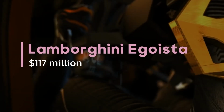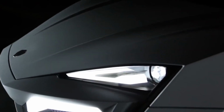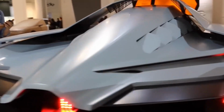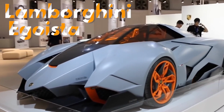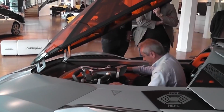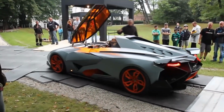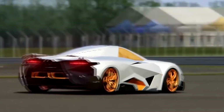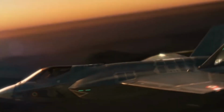A unique Lamborghini creation, the Egoista stands as the sole single-seater supercar bearing the Lamborghini emblem. Notably, it emerged from the creative mind of Walter de Silva, a seasoned designer associated with VAG. Drawing its aesthetic cues from fighter jets, its interior exudes the essence of Formula One cars. Commemorating Lamborghini's 50th anniversary, the Egoista's production was limited to a single model.